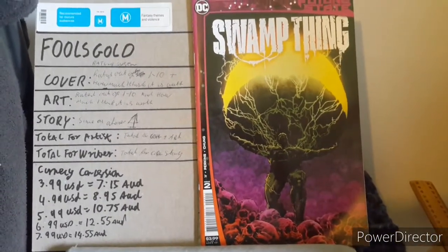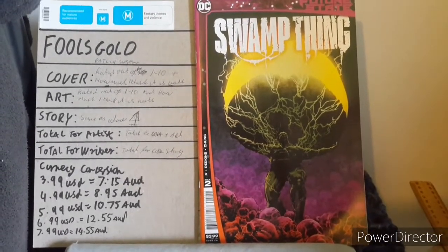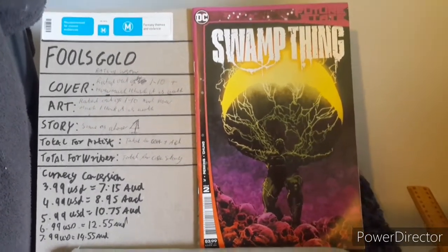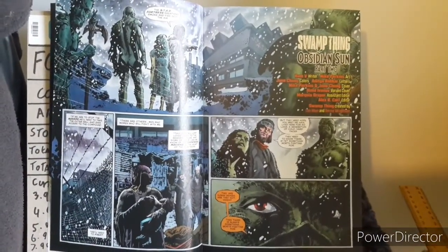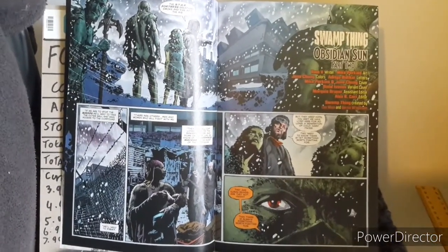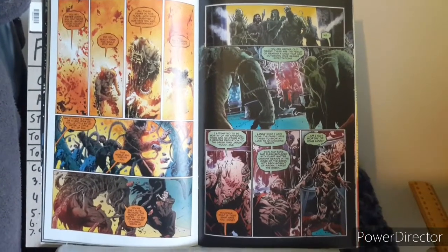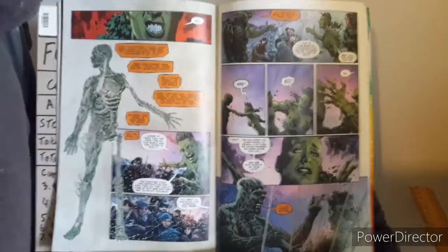I enjoyed that, to which I gave the cover art 7 out of 10, to which I believe it was worth $1.50 Australian. Let's go into the internal art. Now, this is some art around the beginning. I'll now move to art towards the middle. Alright, this is some of the art towards the middle. And finally, time to go to art towards the end.